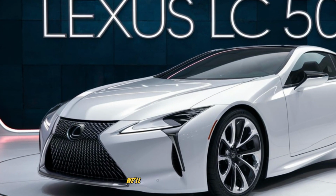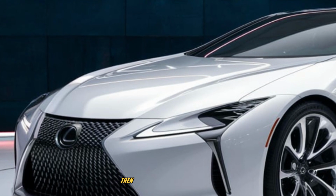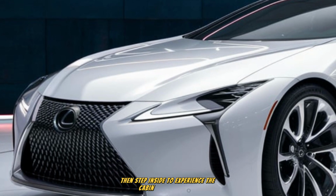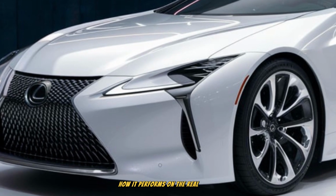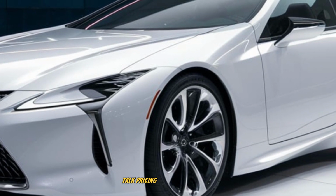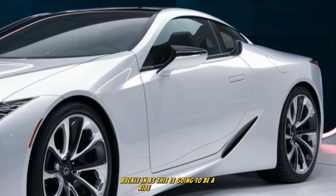In this video, we'll take you on a full walk-around of its exterior from every angle, then step inside to experience the cabin craftsmanship, explore what's under the hood, how it performs on real roads, talk pricing, and wrap things up with our final verdict. Buckle in, as this is going to be a ride worth watching.